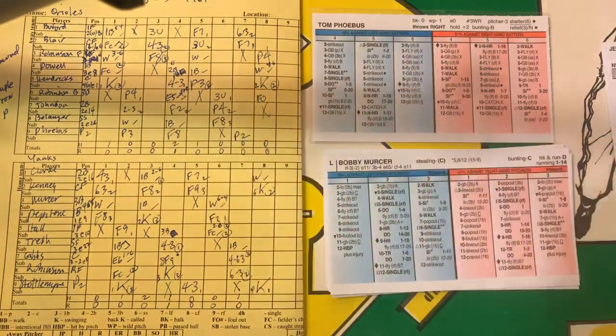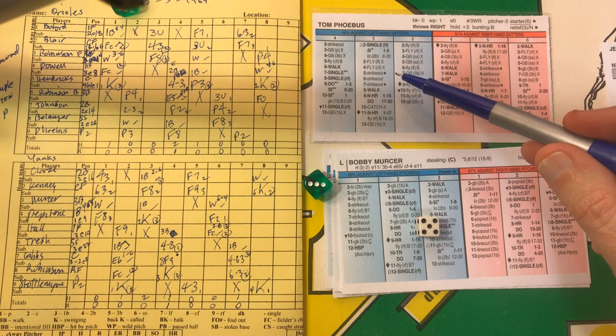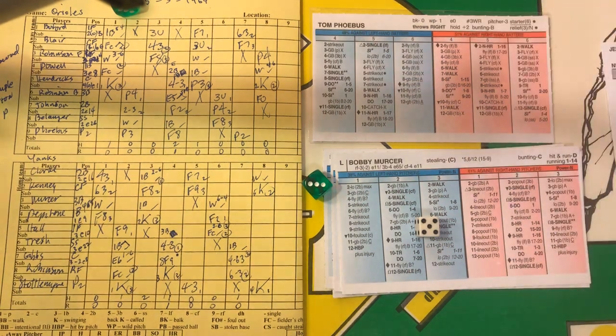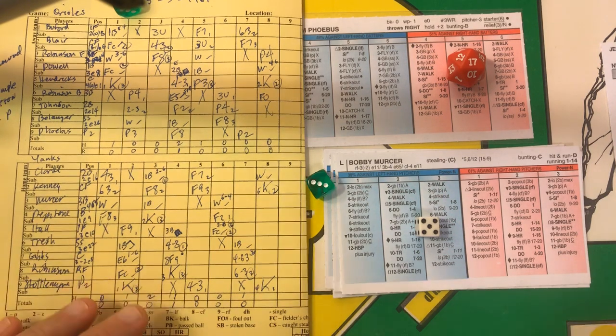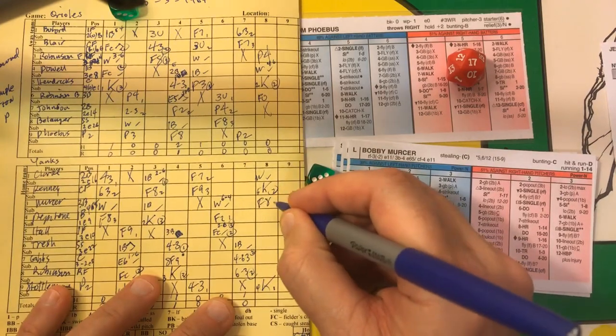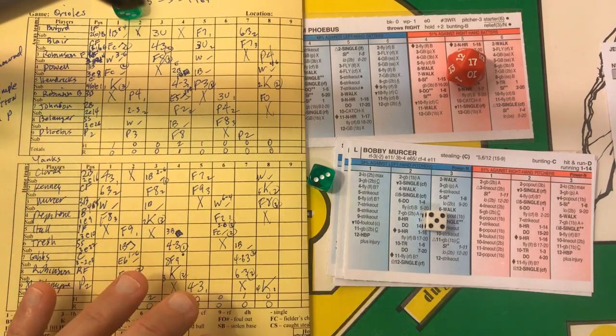And next is Bobby Mercer with 2 outs here in the bottom of the 8th inning. And that's a 5-4. And that's a fly ball center field X. The center fielder is Blair, who is a 1, I believe. Let me double check that. Paul Blair. Paul Blair is a 1. And that's a 17. That's going to be an out. Don't even have to look at that. Fly ball. Nice catch by Blair. And the Yanks leave 1. Score none. And at the end of 8 complete, it's 1-1 the score.